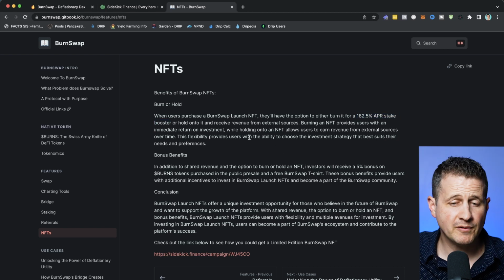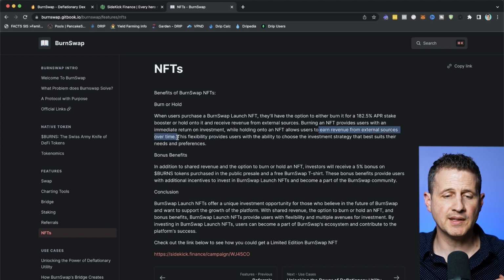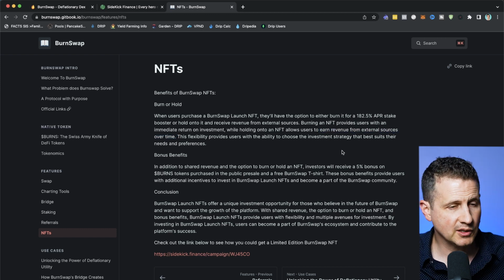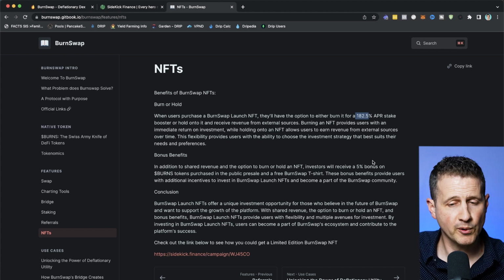The other option would be for you to hold the NFT, and you can use the NFT to earn revenue from external sources over time. Now, this is something that's probably going to be longer term. Maybe you don't want to hold it. But the second thing you could do by holding it is, let's say that people actually want that 182% boost on their stake. Well, maybe the open market value of these NFTs is going to be more than $100.